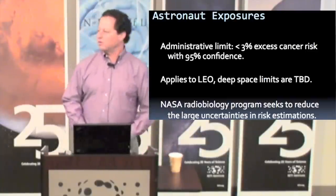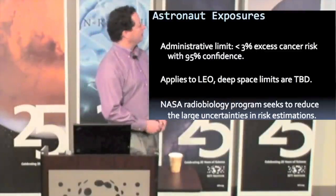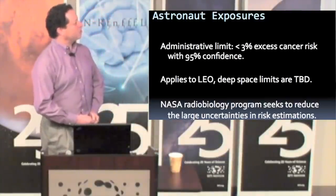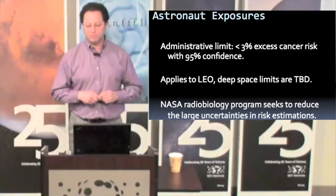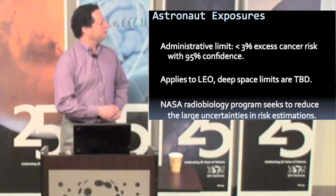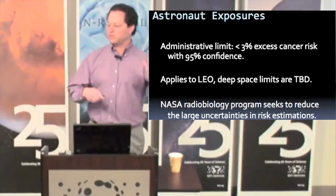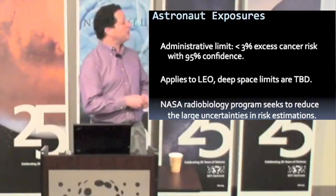So what does NASA do about radiation exposures to the astronauts? Well, currently, for low Earth orbit, LEO, the administrative limit is that exposures have to be such that there's no more than a 3% increase in the lifetime fatal cancer risk that I talked about earlier. And it's not just that you have a point value of 3%. It has to be within the 95% confidence interval. Well, remember all that biology data that I showed you that's scattered all over the place? That affects this confidence interval, because how well do we know that risk?